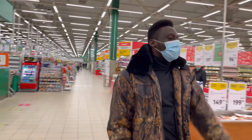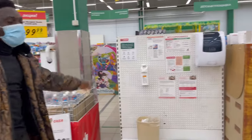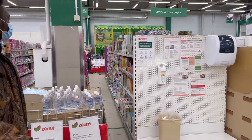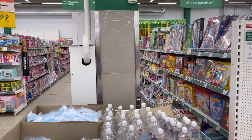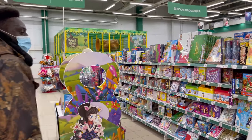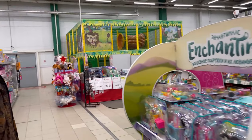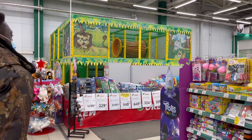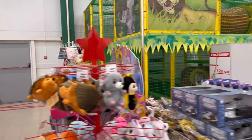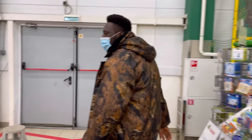These are different parts of the market. This part is for kids, where you can get anything for your children: toys and games and stuff. If you come here with your children, you can play with them and give them the opportunity to have fun.